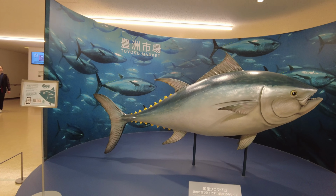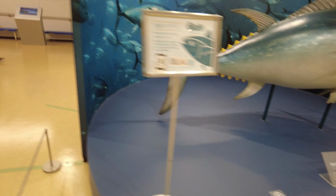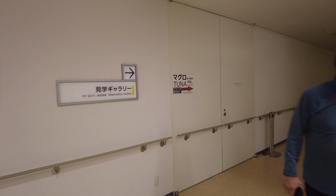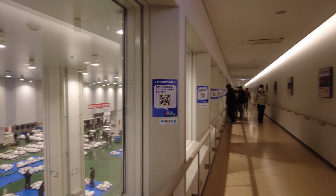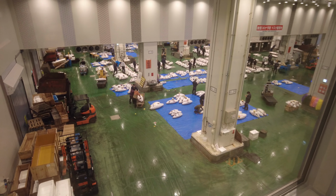This is bluefin tuna, just a model. Okay, tuna auction is here. Oh, people are watching. I don't know, maybe I was supposed to arrive at 5:30. Maybe it's too late. Oh, there you go. Look at that.